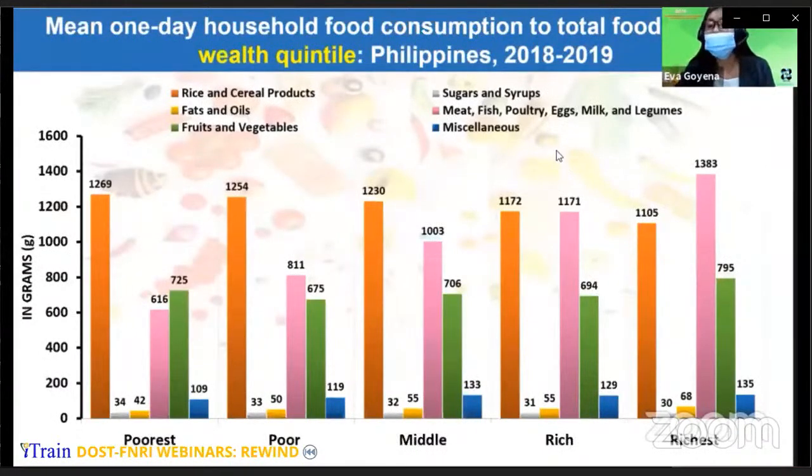meat, poultry, eggs, milk, and legumes, in pink color, was twice higher among the richest income group at 1,383 grams, than that of the poorest income group at 616 grams. Intake of fats and oils in yellow increases as wealth status increases, while consumption of fruits and vegetables in green color is almost similar across wealth quintile.